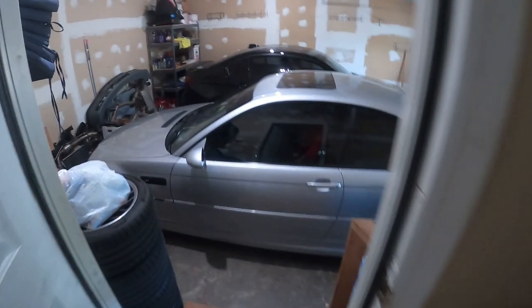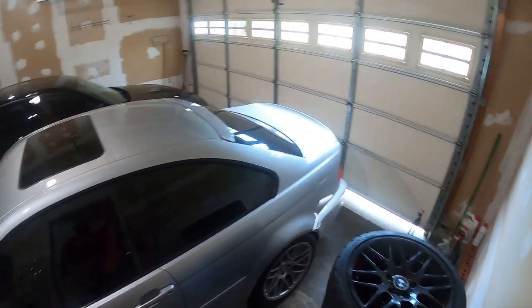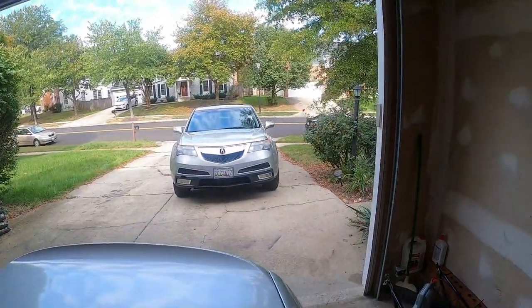Paradise. Ooh. E46, F80. Who do we have outside? MDX. Or is it E36? Park on the street down there.